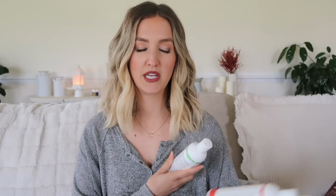Okay, so I got a bunch of stuff for Hayden. This is from the Kids Sense line, which is the kids line. They also have a line called Seedlings, which is the baby line, and I would say we do half and half. Some of the products from the Seedlings line, some from the Kids Sense line. I don't know, it's just kind of the way it's worked out.